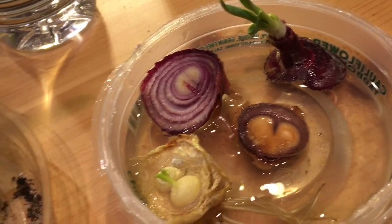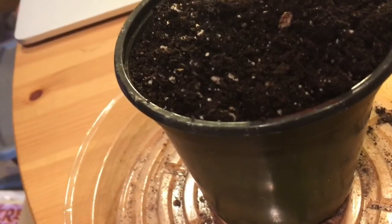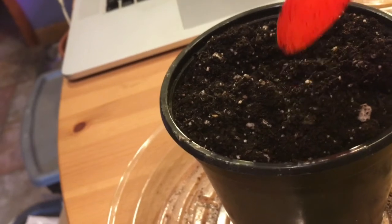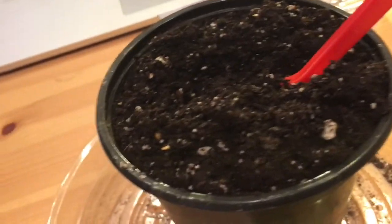And like I said, we're going to plant the one yellow onion. I have this pot. These were some seeds that didn't do anything in here. Some cucumber seeds that were not viable. So I'm just going to go on and make this my first little onion pot.